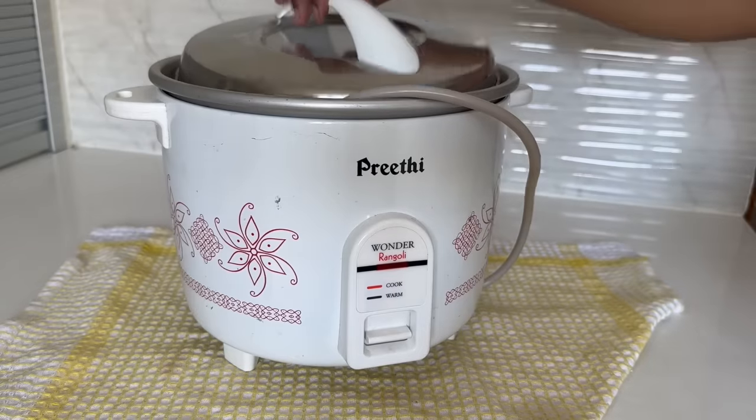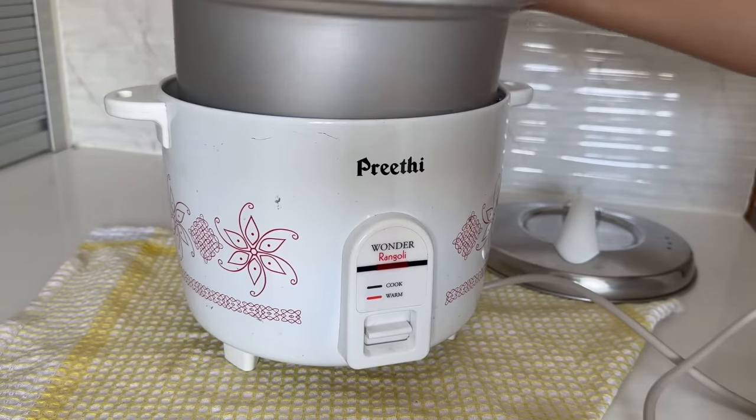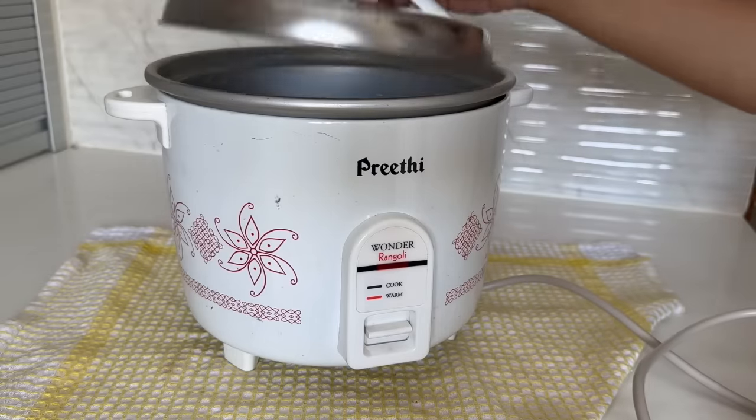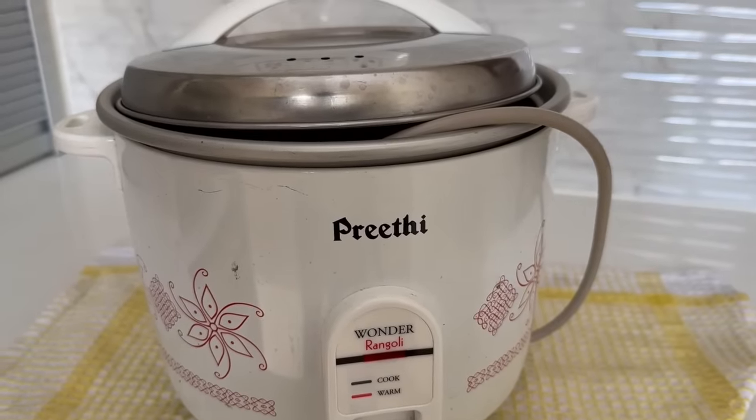Rice cookers save your time and dedicated attention. You can cook rice, steam vegetables and dumplings. You don't have to monitor. Once done, it will switch off by itself and it comes with two pans and one lid.